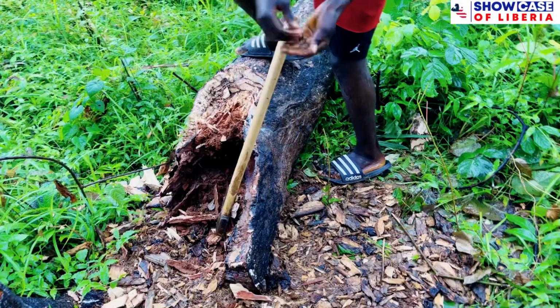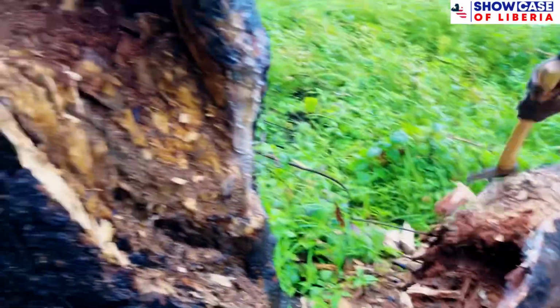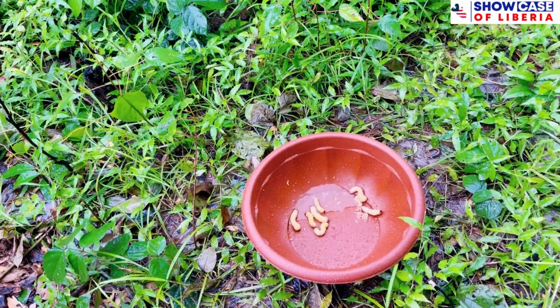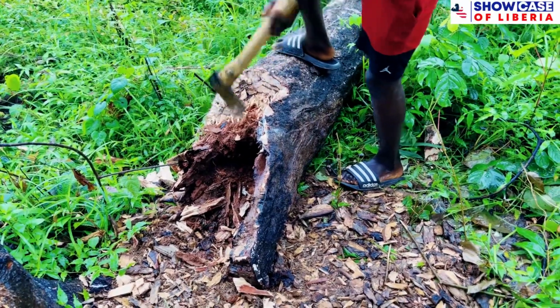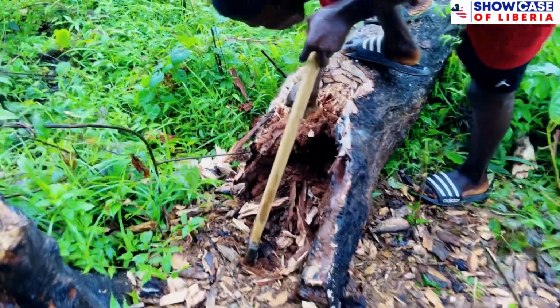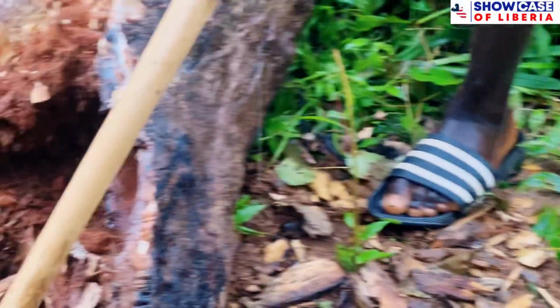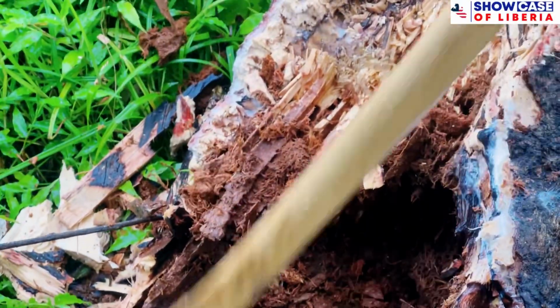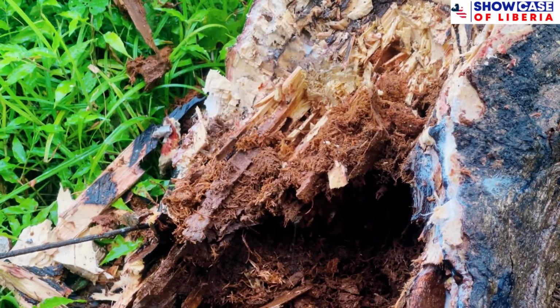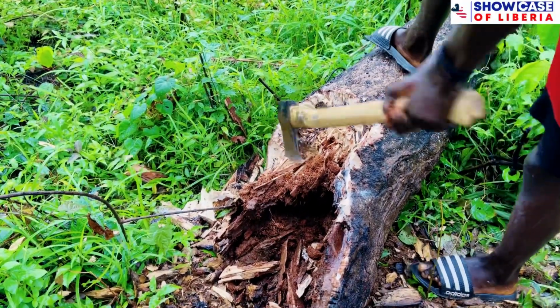So in the whole tree there, they stop somewhere on the tire. Wow, guys. If we check in the one tire, we'll find some. God is wonderful, man. Look at this. God is wonderful. Since I was born, this is my first time seeing this thing.